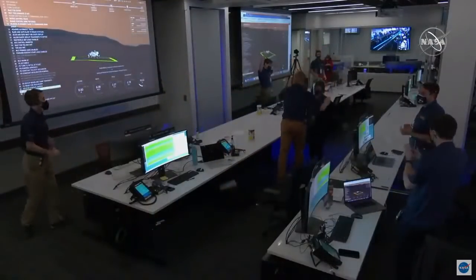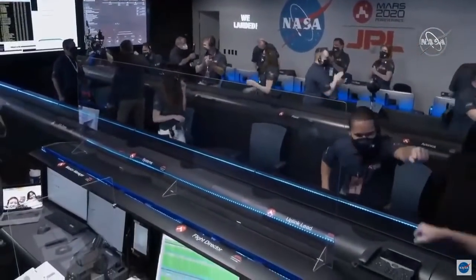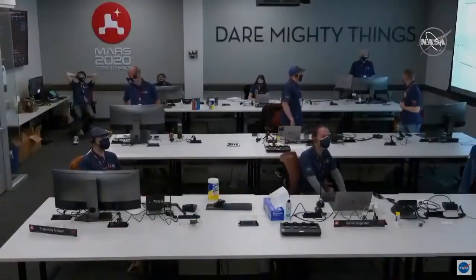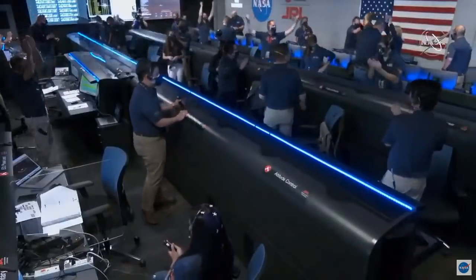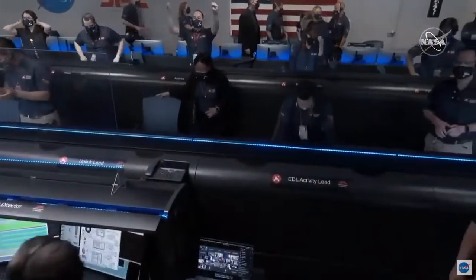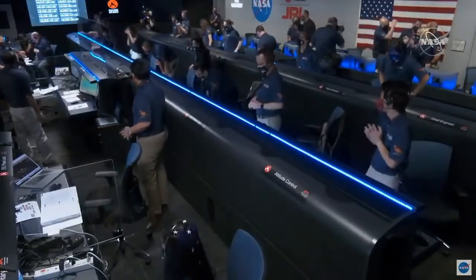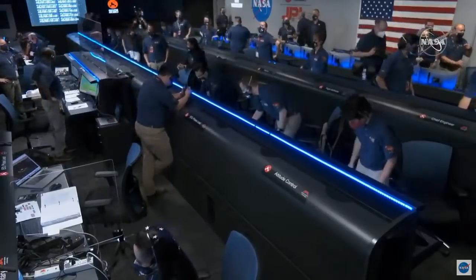At this point, the descent stage has flown away to a safe distance. Perseverance is continuing to transmit direct through Mars Reconnaissance Orbiter to Earth. MRO reports they're still getting telemetry from the lander. All right, all stations, touchdown confirmed. We're going to wait for the images.